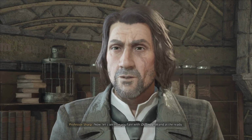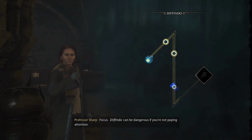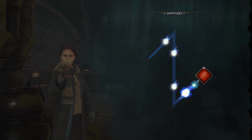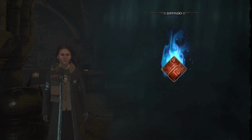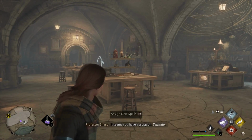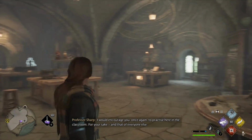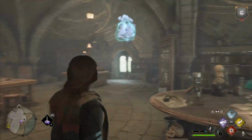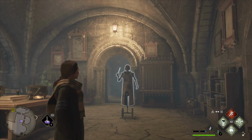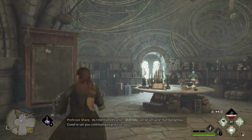Now, let's see how you fare with Diffindo. Wand at the ready. Focus. Diffindo can be dangerous if you're not paying attention. Very good. It seems you have a grasp on Diffindo. I would encourage you once again to practice here in the classroom, for your sake and that of everyone else. It's a pleasure to have a student who actually heeds instruction. As I mentioned earlier, Diffindo can be versatile but dangerous. Good to see you continuing to practice.